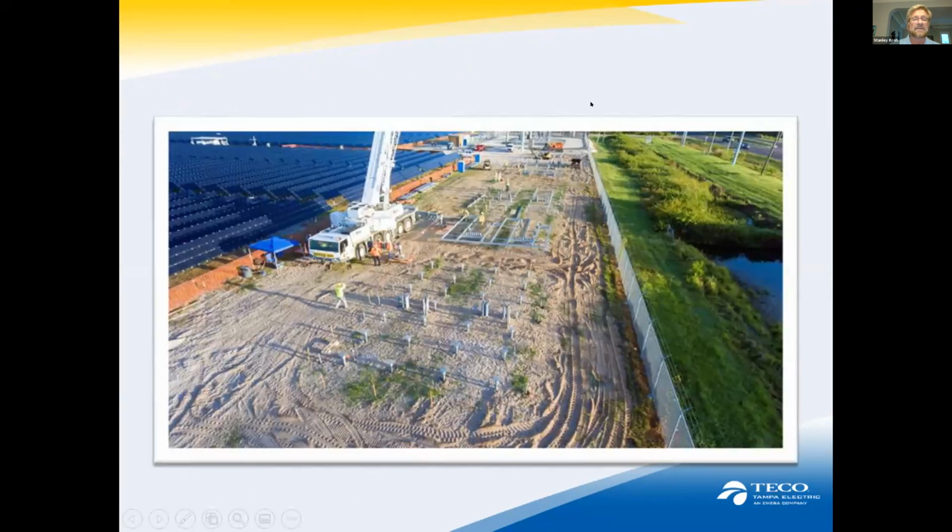So this is the site under construction. Just to the right, up in the upper left-hand corner, you can see a roadway there. That's US Highway 41 in Apollo Beach. So this is just west of Highway 41 and just south of Big Bend Road. And you can see the site being prepared there for this large battery project.